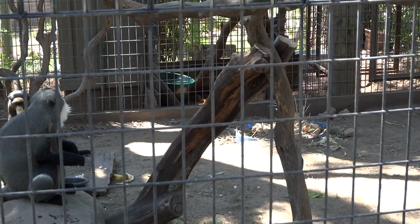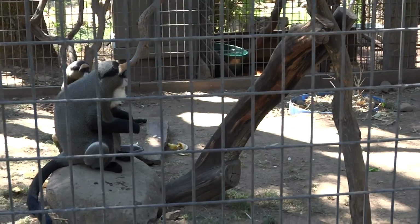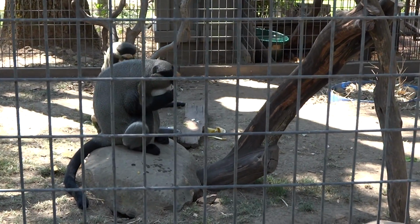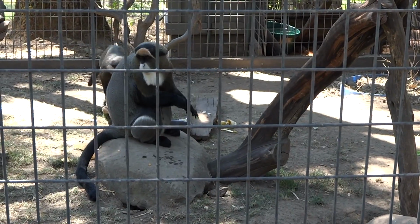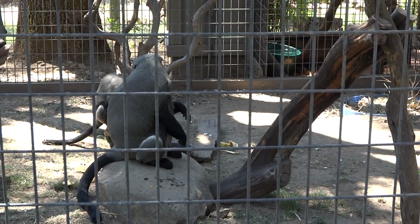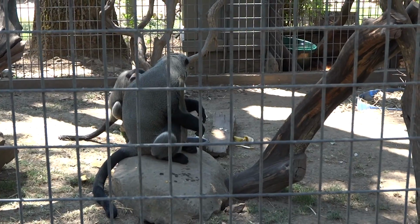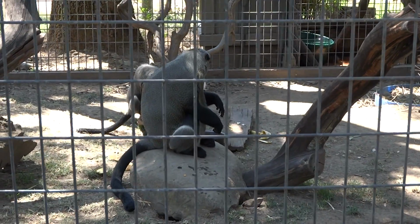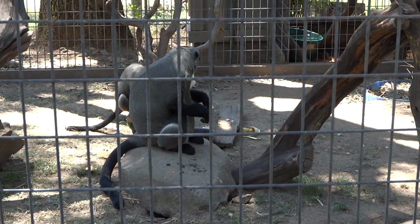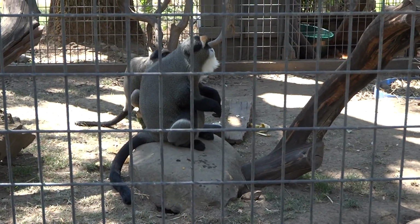Right now it looks like a little bit of lettuce. Probably romaine. The colobus are big leaf eaters, so the black and white ones, we feed them a lot of spinach and kale and romaine lettuce, and they love that. We'll give a little bit to the monkeys here as well, because they do eat leaves. But here, mostly what they're eating is a combination of fruits and vegetables, like apples, pears, bananas, yams, they like quite a bit, strawberries, mango, papaya. Looks like a piece of yam that she has right now.